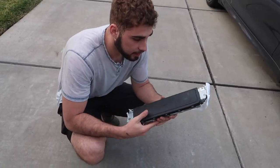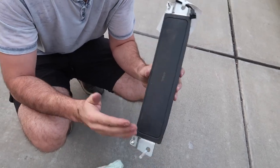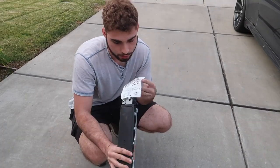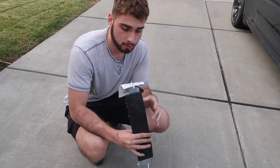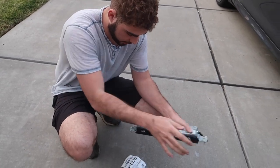All right, guys, so we got the knee airbag. So this is the brand new knee airbag. I mean, obviously it's slightly beat up, but who really cares? You're not gonna see it. It's gonna go deep in there. And this is proof that we actually bought an airbag, so I'm actually gonna keep this. We'll keep this for ourselves. I'm gonna cut off that zip tie, cut off this zip tie.